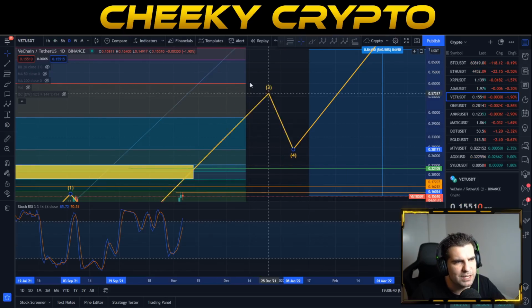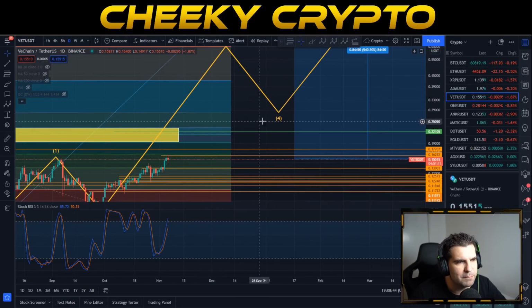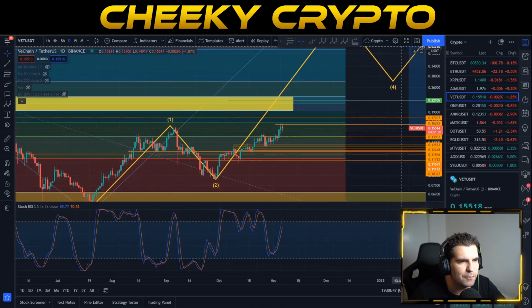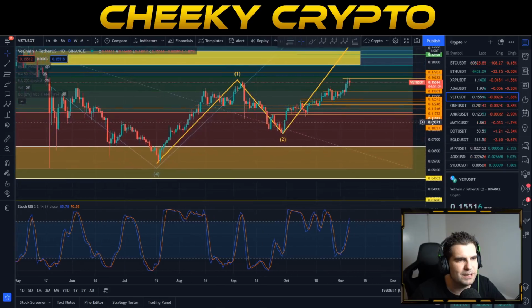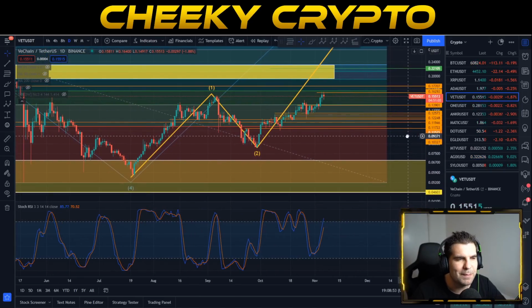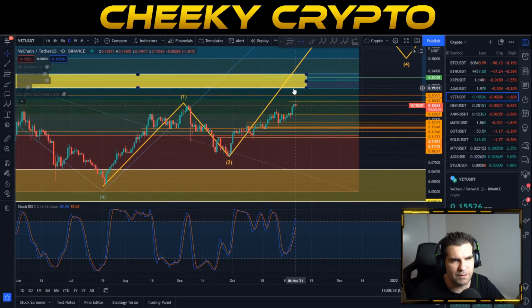But again, no one really knows where that's going to land just yet. And again, there'll be a fourth wave correction pulling back down before we get into that last leg for wave 5. Okay, so again, every single time you look at this at different levels, there's going to be additional different waves to be paying attention to. Now, I don't want to confuse too many people, but ultimately things are looking very, very good for Vechain.